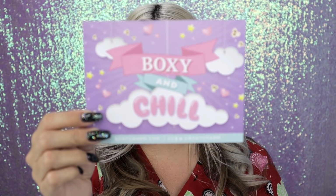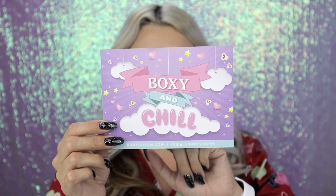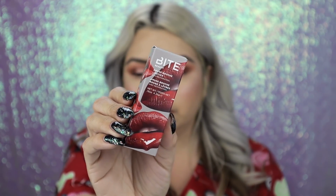So this month is Boxy and Chill. And we see we received 5 full-size products. The first thing I'm gonna pull out is the Bite Beauty Amuse lipstick. Ooh, so this is the Bite Beauty. I love the little packaging. I never had a Bite Beauty lipstick before.